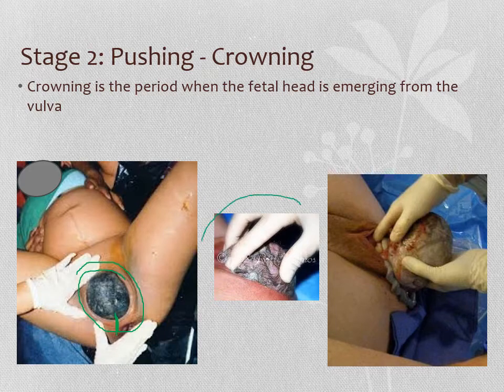In this middle image here, we see that the midwife or obstetrician or family doctor who is performing the birth is controlling the fetal head to make sure that it doesn't come through too quickly, because that can increase the likelihood of tearing. And then in the right-hand side, we see an image that the baby's head has now come out, and they're starting to turn to the side.